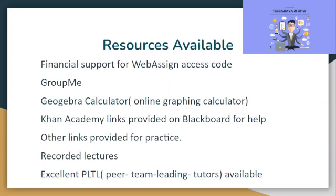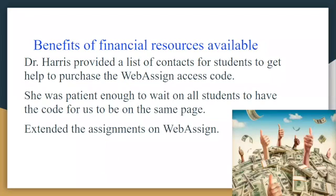So both of those are the real biggest things. And I know Ashley and Jace could say the same thing. The benefit of the financial resources that we have available.